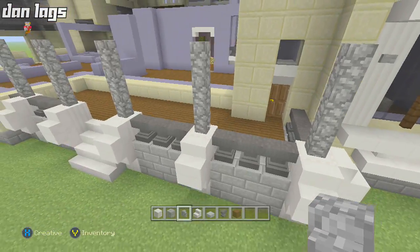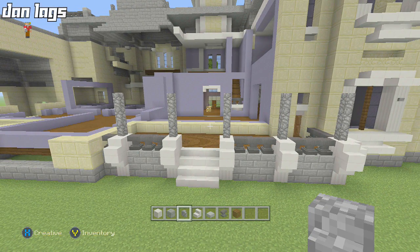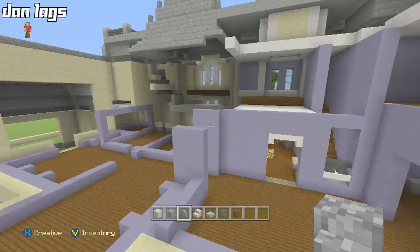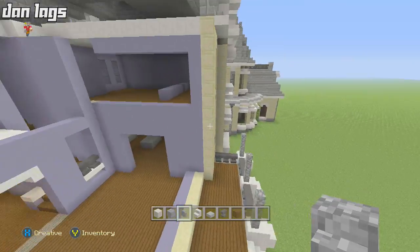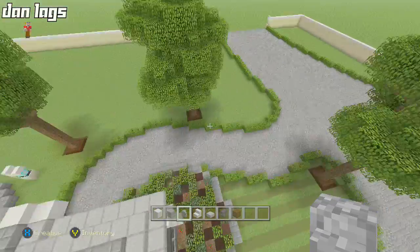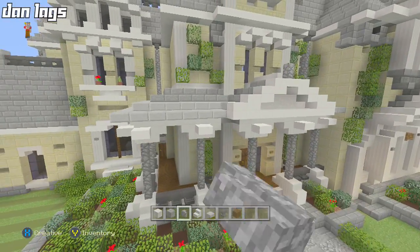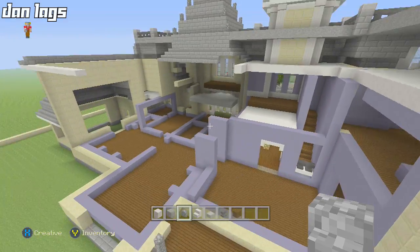There we go. And then this is going to be the part that's different from the other side, because I'm going to have a balcony on the second floor, which connects to the master bedroom, which is going to be up here somewhere. So that's going to be different, because on the other side we just have an angled roof, pretty much. So it's not going to be like that on this side. So we're going to make that modification.